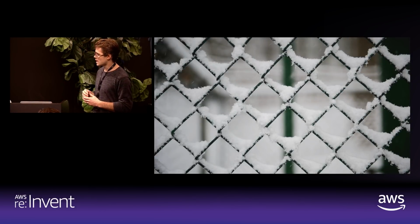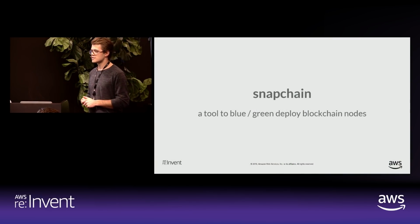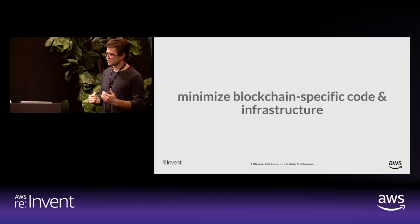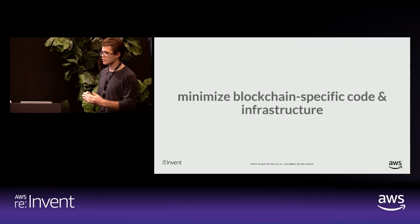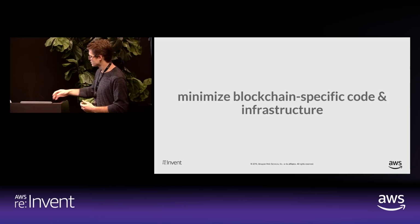So this is where Snapchain comes in. At a very high level, Snapchain is a tool to blue-green deploy blockchain nodes. There are a couple of design constraints I want to talk about when we're thinking about Snapchain. The first is that we wanted to minimize the blockchain-specific code and infrastructure as much as possible. We didn't want to build a new solution per chain we had to add. Instead, we wanted to build a solution that would support as many chains out of the box as possible. We wanted it to be flexible and apply to many different chains.